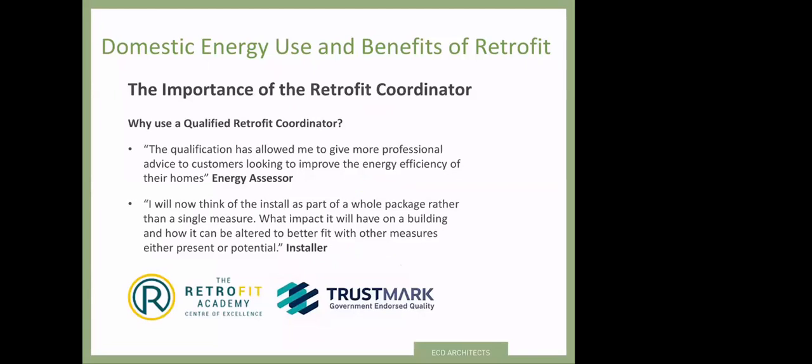These are just some quotes picked up from the Retrofit Academy, one of the providers of training for the Retrofit Coordinator course. That is covered by the Trust Mark, which I think was mentioned earlier, and they are helping to grow an industry and increase the level of knowledge and awareness within the existing industry that is needed to tackle a retrofit at a massive scale that obviously needs to happen in the next few years.